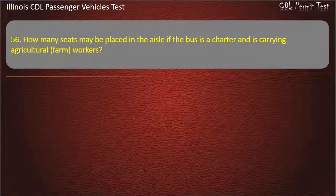Question 56. How many seats may be placed in the aisle if the bus is a charter and is carrying agricultural, farm, workers? 8. 0. 4. 6. Answer. 8.